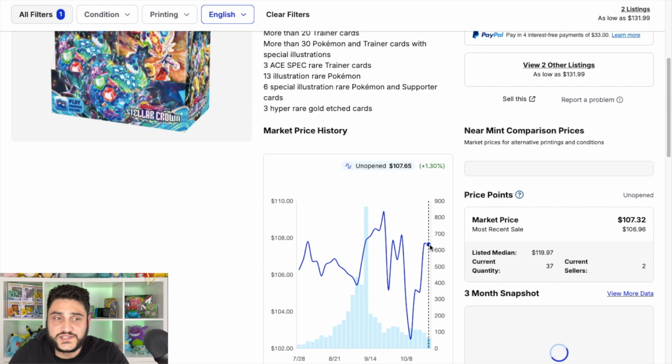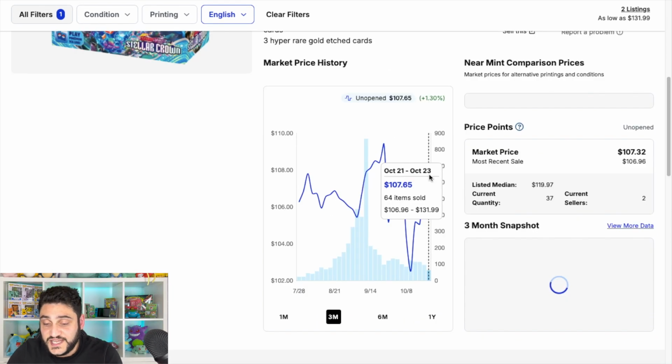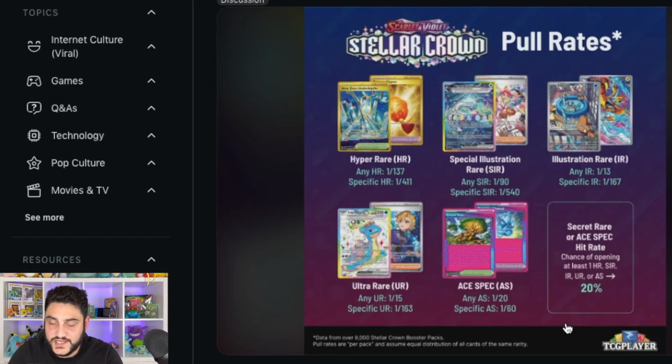It's not too bad. Pull rates on this one, you have mixed conversations about it, but in reality, the pull rates are difficult, especially for special illustration rares. They're not that great. With that being said, that should help move the price of this booster box up in the future. And of course, this set does have a lot of nice cards in it as well, such as Bulbasaur and Squirtle, your illustration rares, and a few other illustration rares that are also really nice in this set. Venusaur EX, of course, is the heavy chase card from this set. I believe the pull rate was 1 in 90 for a special illustration rare, and if you wanted a specific one, it was 1 in 540, so those are not favorable pull rates, if you want to call it that. Again, not as hard as maybe some of the other sets for the illustration rares, but in general, it's a little bit of a difficult set to pull from, and that again may increase the value of Stellar Crown.